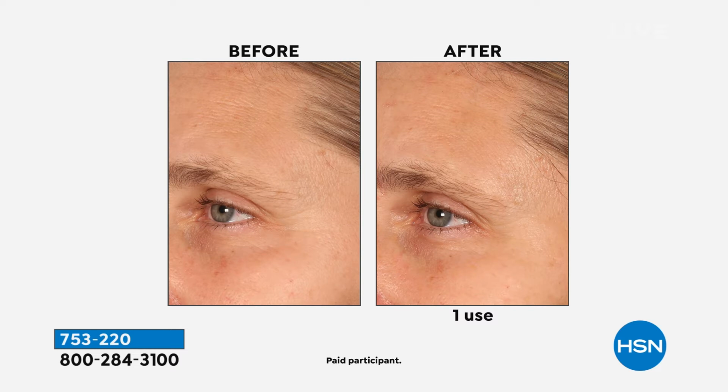You saw those before and afters. That's not 30 days. I love the before and afters that are so fast. I'm like, are you kidding me? That is literally 1 use. So if it works that well for 1 use, imagine what it will be like in 30 days.